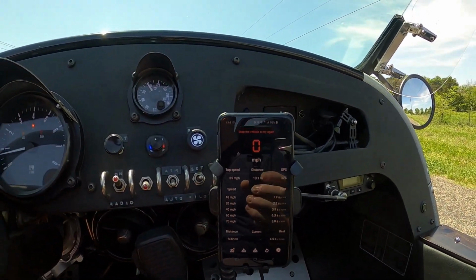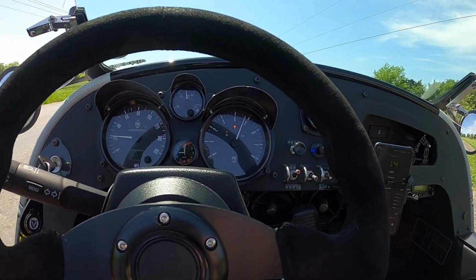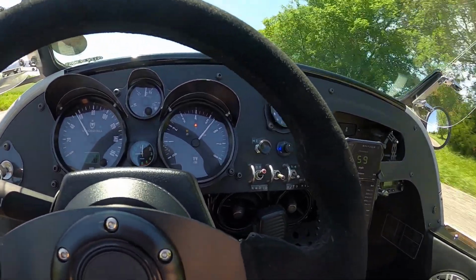Stopped. And go. First time resetting. Oh, waiting for GPS now.